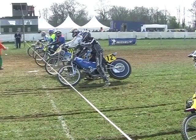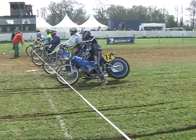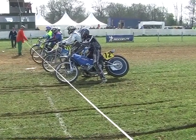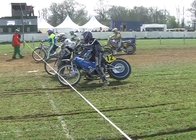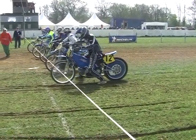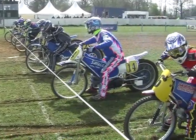116.30 was the winning time, an average of 64.30. So Martin Williams, a slightly quicker time. Let's look to see how they go in race 9. We stay with the 500 solos. This completes the lineup for this afternoon.